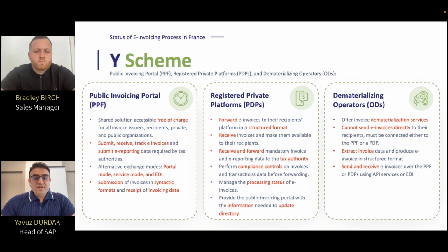The second option, the registered private platforms, PDPs, they have similar services like public invoicing portal. They will enable forward e-invoices to their recipients platform in a structured format, in a similar format. They will be able to receive invoices and make them available to their recipients. They will receive and forward mandatory invoice and e-reporting data to the tax authority, because if registered private platforms are used, then the information should be submitted to the tax authorities, so they will have this capability also.